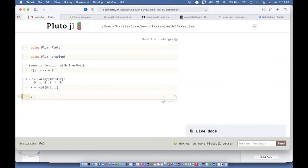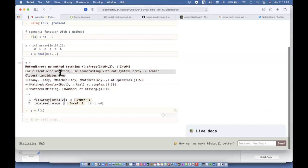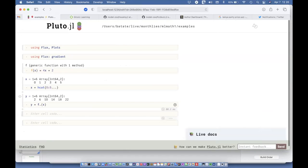So how do I get the Y's? Well, I could just call the F, right? So this is going to break. The reason is that this function doesn't know how to handle times, which is a different kind of multiplication, and it's going to try to add a scalar, and that won't work. But what I can do in Julia is broadcast. So now I have applied the formula to all of these integers. Okay, and we can plot it.